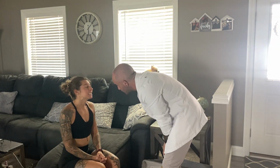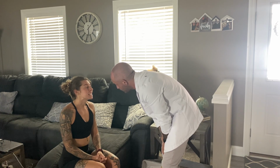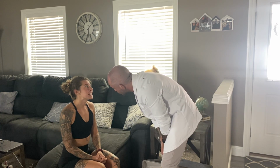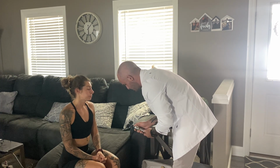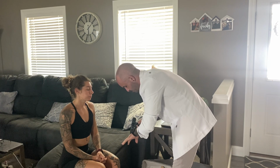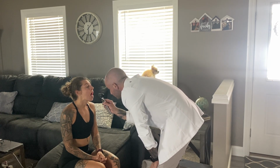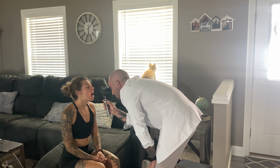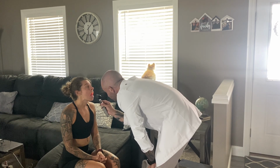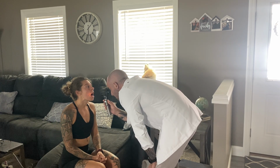Gums are pink in color. No signs of lesions or reddening, which could indicate gingivitis. All teeth are intact. I normally would use a pen light for this, but I don't have a pen light. I think it's in my car. Open up. Looking at the mucous membranes in the mouth, I don't see any patches of white. I don't see any lesions or masses.